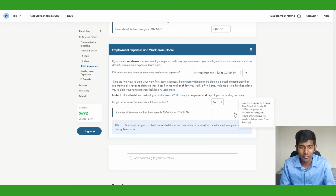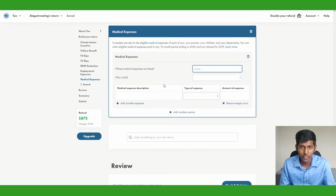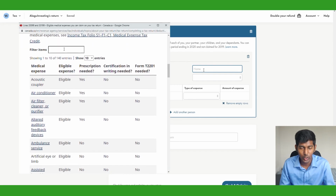Number of days you worked from home in 2020. You can enter the number of days and claim that free money. Medical expenses. You can claim medical expenses that your employer's medical plan didn't cover on your taxes. If you're not sure what type of eligible medical expenses you can claim, you can click on the link and go through the list here.